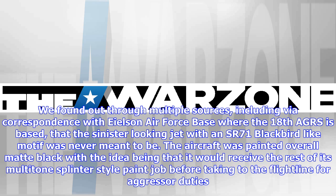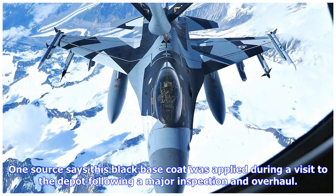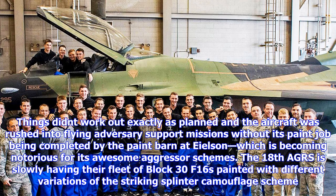The aircraft was painted overall matte black with the idea being that it would receive the rest of its multi-tone splinter-style paint job before taking to the flight line for aggressor duties. One source says this black base coat was applied during a visit to the depot following a major inspection and overhaul. Things didn't work out exactly as planned, and the aircraft was rushed into flying adversary support missions without its paint job being completed by the paint barn at Eielson, which is becoming notorious for its awesome aggressor schemes.